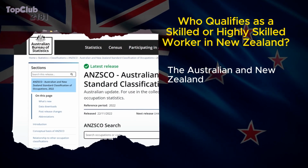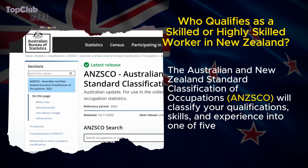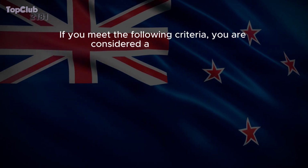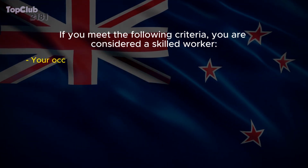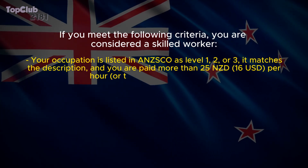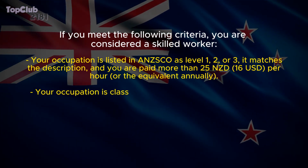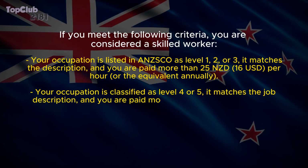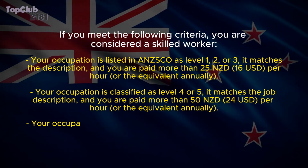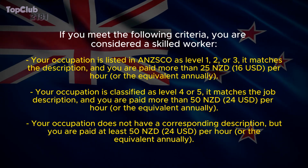Who qualifies as a skilled or highly skilled worker in New Zealand? The Australian and New Zealand Standard Classification of Occupations will classify your qualifications, skills, and experience into one of 5 categories. If you meet the following criteria, you are considered a skilled worker. Your occupation is listed in ANZSCO as level 1, 2 or 3, it matches the description, and you are paid more than 25 New Zealand dollars per hour. Your occupation is classified as level 4 or 5, it matches the job description, and you are paid more than 50 New Zealand dollars per hour. Your occupation does not have a corresponding description, but you are paid at least 50 New Zealand dollars per hour.